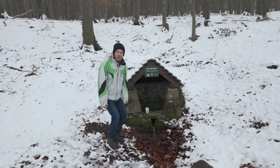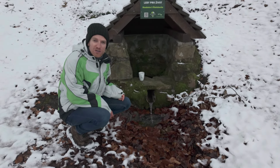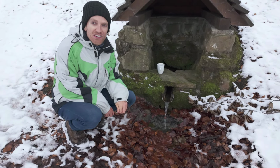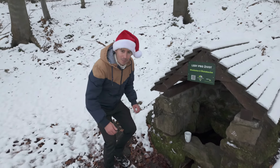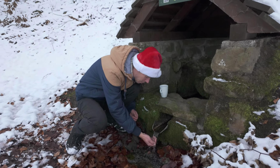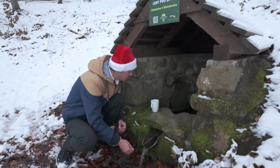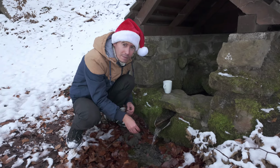We stumbled upon this spring in the woods, but I'm not drinking it because it's very cold. Tommy doesn't like cold water at all. No, my teeth would hurt. So let me try, because I need to demonstrate how potable it is. But is it drinkable? It must be because there's a cup.